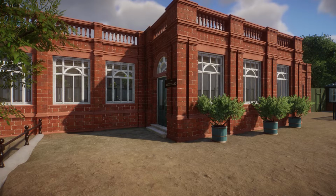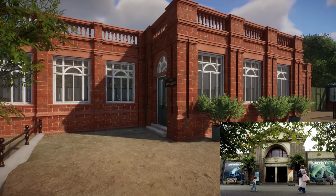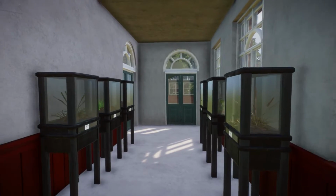It's not the most famous reptile house, of course. That opened in 1927 and has recently closed, actually. So they're onto their fourth now. So let's have a look inside.